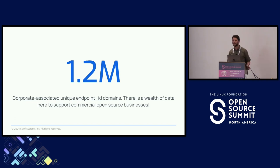We've seen 1.2 million corporate connections. So this is 1.2 million businesses that have downloaded a piece of open source that Scarf was sitting in front of. This is really valuable stuff to the businesses that commercialize open source. And if we want to see a more sustainable open source ecosystem, we have to pay a lot of attention to this because there's a lot of opportunity here. The more that we can help connect the maintainers to these kinds of businesses, the more we can support the open source ecosystem. We were just talking about funding in terms of donations and these kinds of things. This is where there are real potential customers for the businesses that commercialize open source.